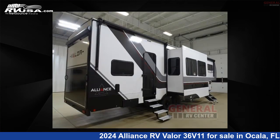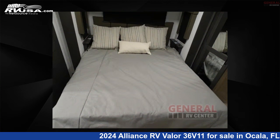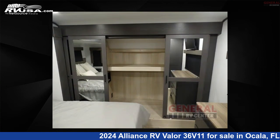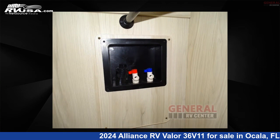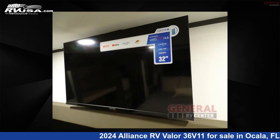This new Alliance RV is 39 feet 0 inches in length and features sleeps 8, Slideout, and 98 gallons fresh water capacity. The floor plan layout of this toy hauler features bath and a half, front bedroom, kitchen island, loft, 2 entry, exit doors. Remember, this is an AI-generated video of one of thousands of classified listings on RVUSA.com.